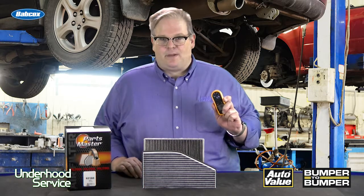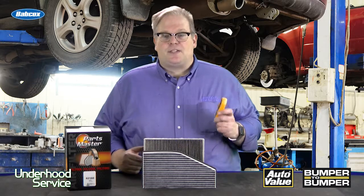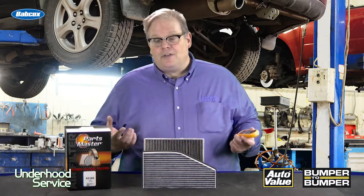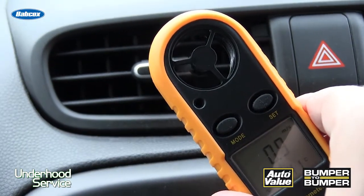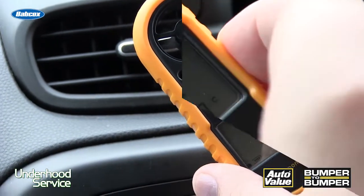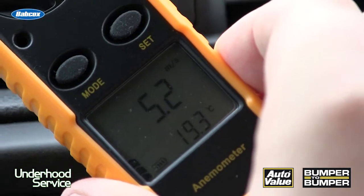This is a wind speed meter. I bought this for less than $20. This can measure the speed of the air coming out of the ducts on the dash. Why? Well, try this. Measure the wind speed coming out of one of the center ducts before and after a cabin air filter replacement. You'll definitely see a pretty good improvement when you put a fresh filter in.